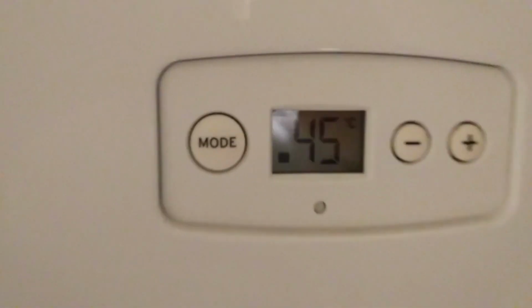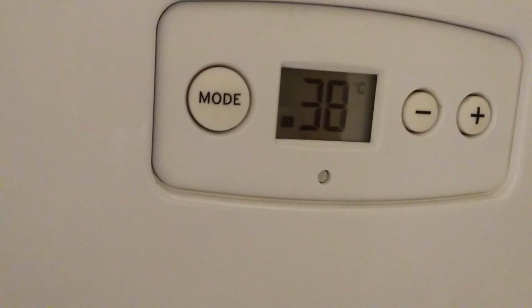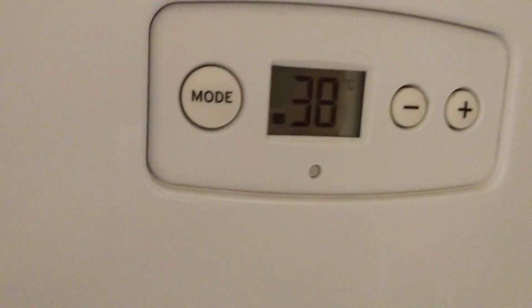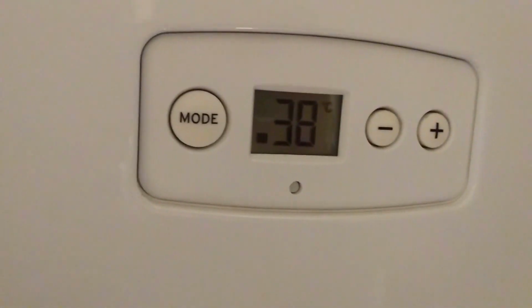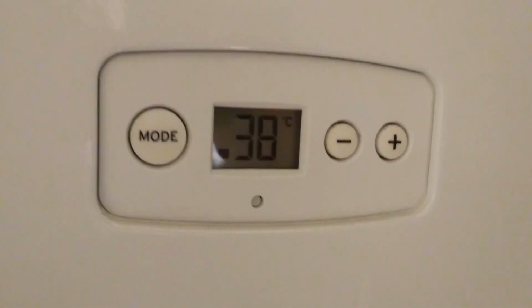Okay, so there we go. That's set to 45 degrees now. So now I just need to go and set the main heating from being on twice a day, which it is at the moment, to being on permanently. So I've turned the boiler temperature down to 45 degrees, which is, as I understand it, sort of typical water temperature for an air source heat pump.